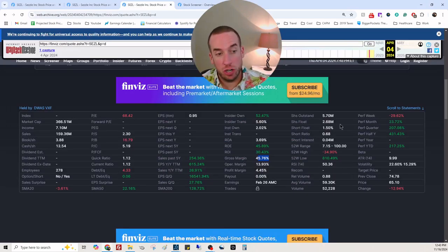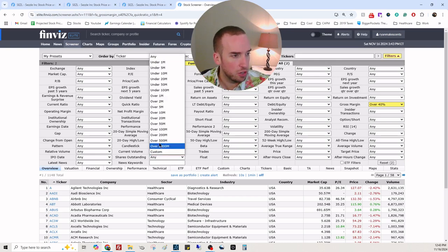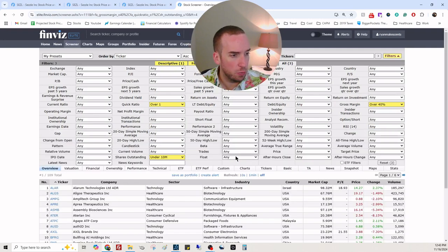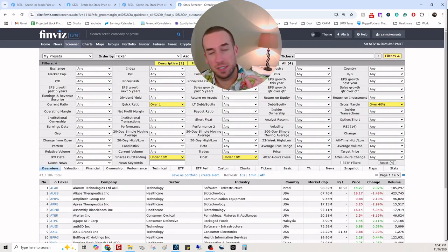Shares outstanding and shares float, we'll do under 10 million for both of those. Shares outstanding under 10 million. And then float under 10 million as well. We're now down to 106 stocks out of the 9,000 we were looking at.